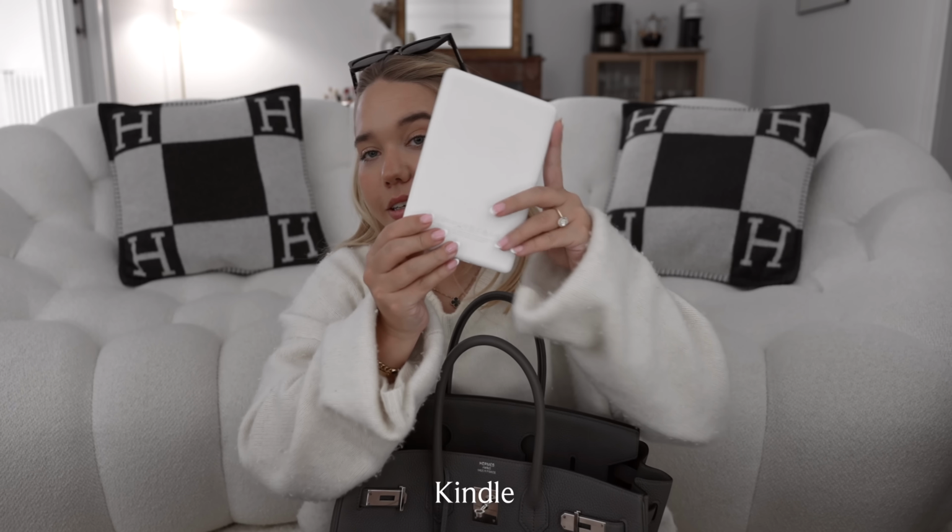Then we have my Kindle. I'm more of a physical book reader, but when traveling, it's honestly easier to just take a Kindle with you. It's lighter, takes less space. The only thing that I don't like is that it needs a different charger than the ones for my phone and my iPad. I usually always put my chargers inside. Right now, they're not there because they're charging my phone and my laptop while I'm filming.